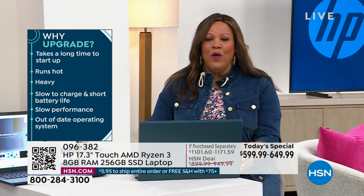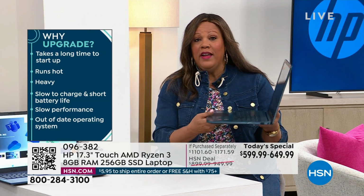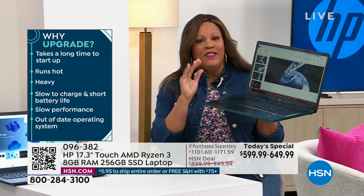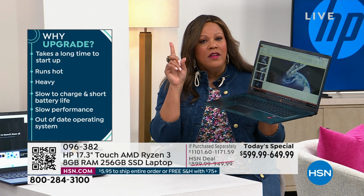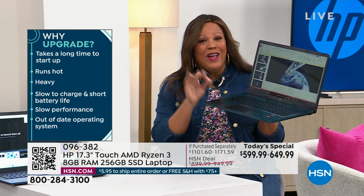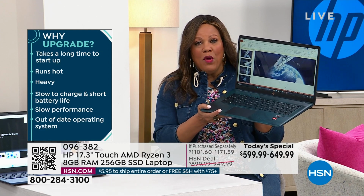And this is very lightweight, and you want something you can travel with. So this will replace your desktop, okay? If you're not using that, donate that and get something reliable, and this is gorgeous. Get the #1 computer manufacturer, HP, and the largest and most powerful and the lowest price that we have. This hands down, if you're in the market, I would get it.